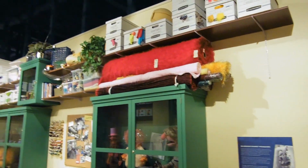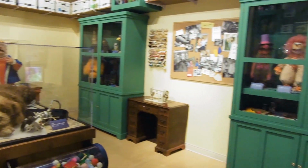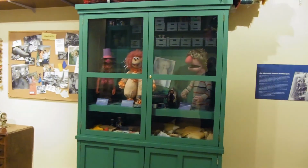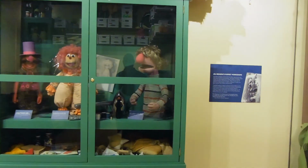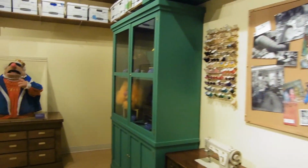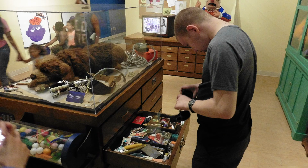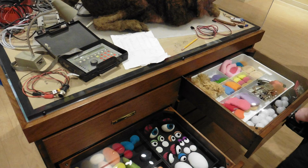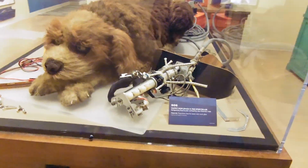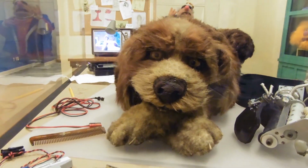The workshop exhibit. This is great. I remember a lot of these puppets. Oh boy. Does this ever bring me back to my childhood? There's the controlling units. I remember Dog. I love Dog.